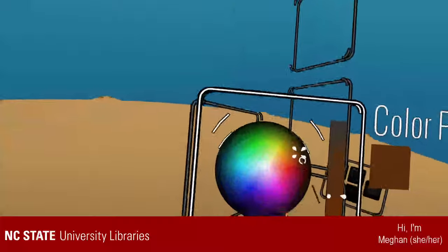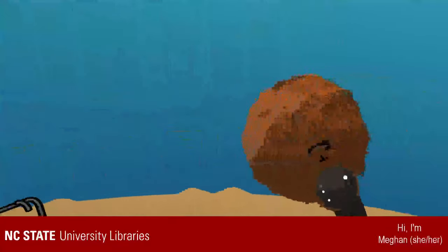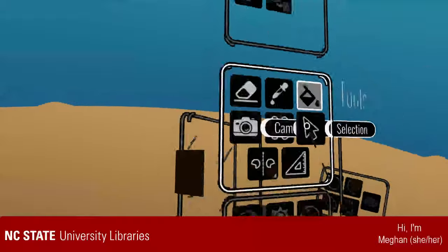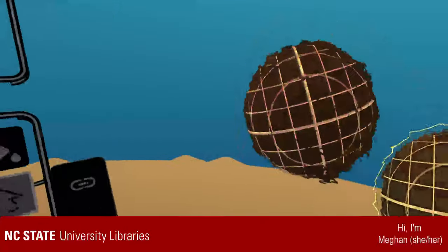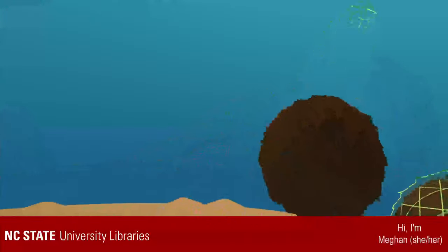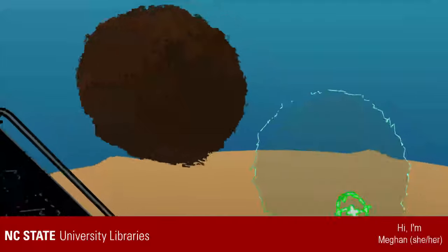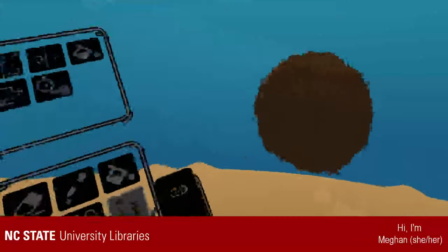Kind of looks like a cheese puff. Like, oh, she's gonna make that. There we go. Okay. And then we'll make some smaller ones. So I will duplicate this. Now it looks like a ball of hair. Now it looks like a meatball. It looks like a lot of things, not gonna lie. Really looks like a meatball now.